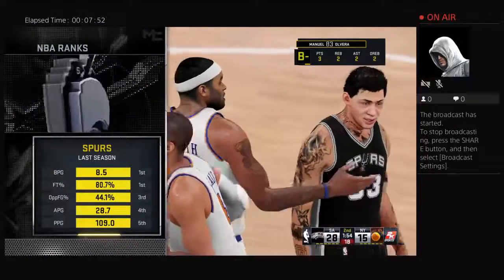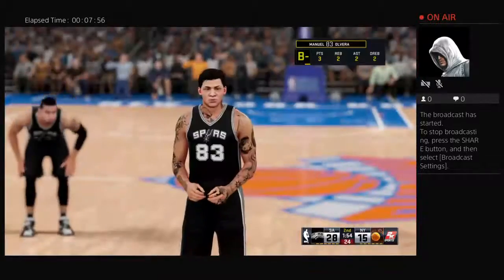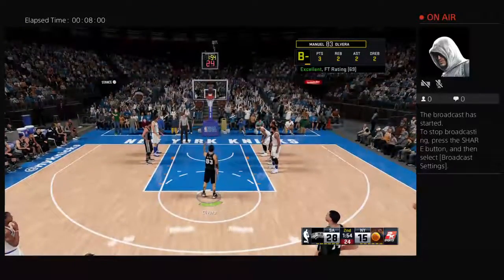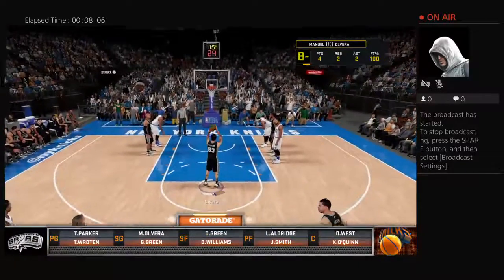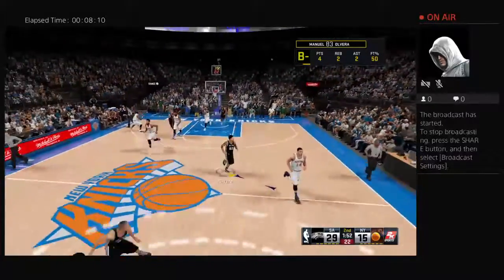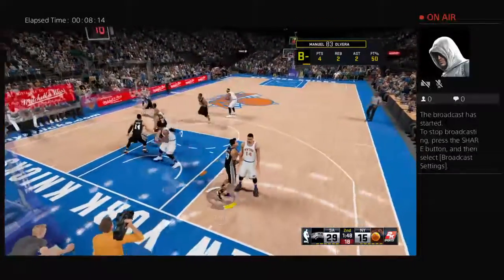Well, we've got a moment to look back to last year's Spurs right now. First in blocks, first in free throw percentage, and they were ranked 3rd in opponent field goal percentage. This team really gets after it defensively. They made a commitment to that end of the floor. And that block shot ranking, really something to highlight. Their ability to contest and deny shots around the rim was a tremendous asset defensively.